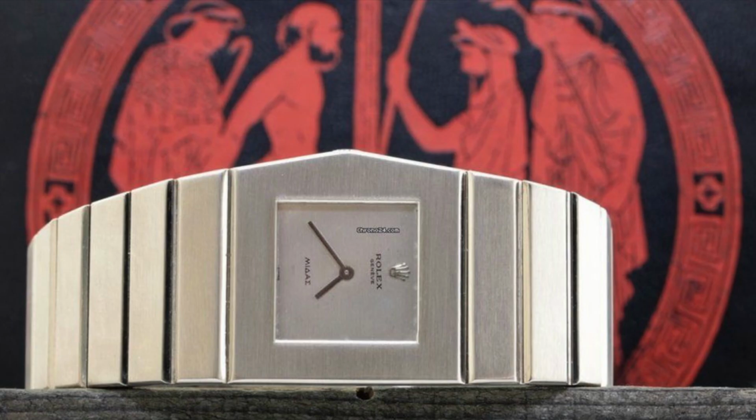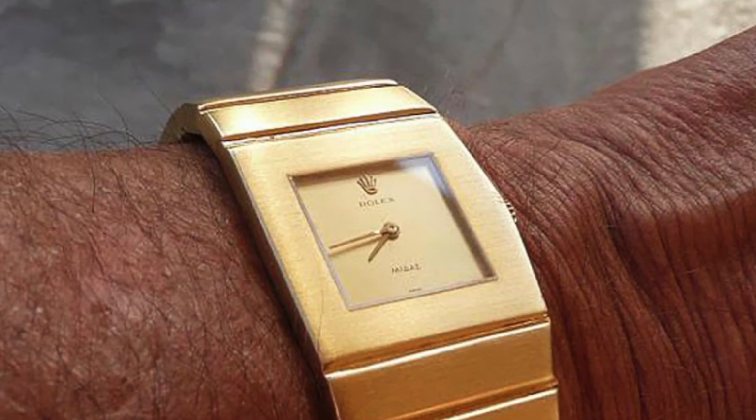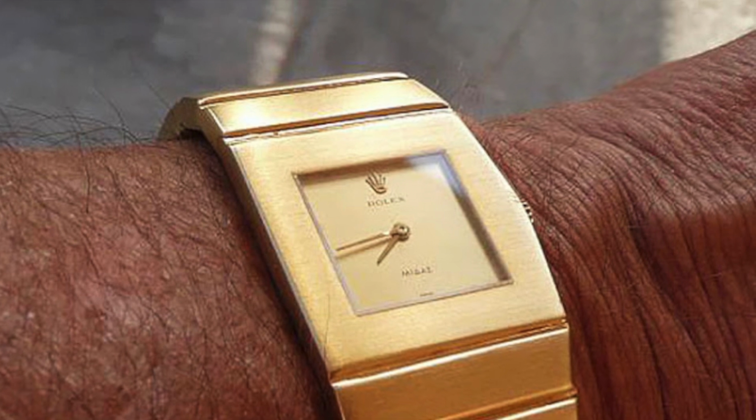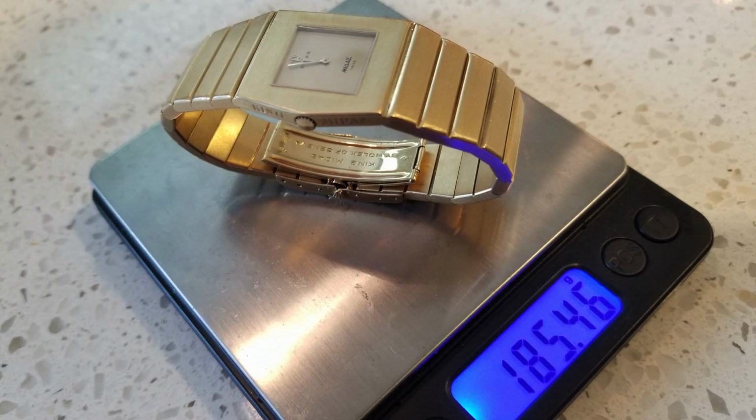The watch comes in either 18-karat yellow gold or white gold versions. It is orientated for wear on the right arm instead of the typical left arm, as the crown is situated on the outer side if worn on the right arm.